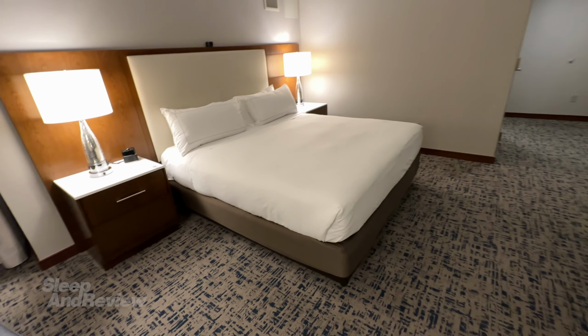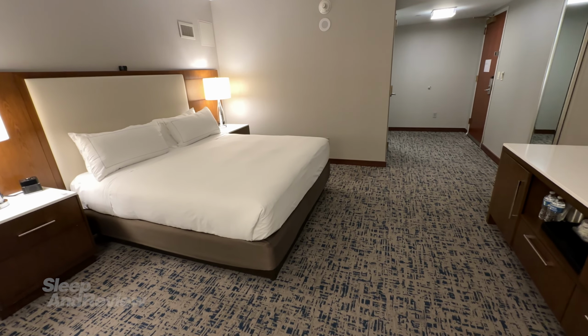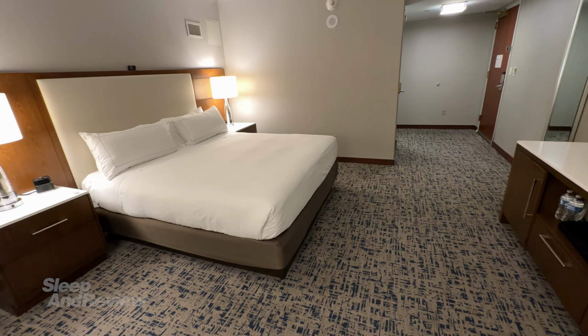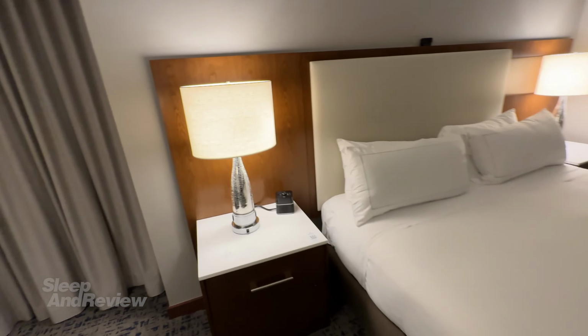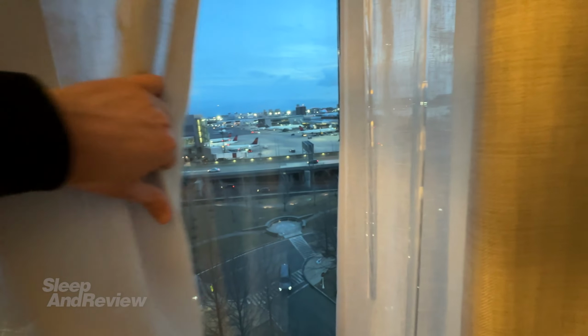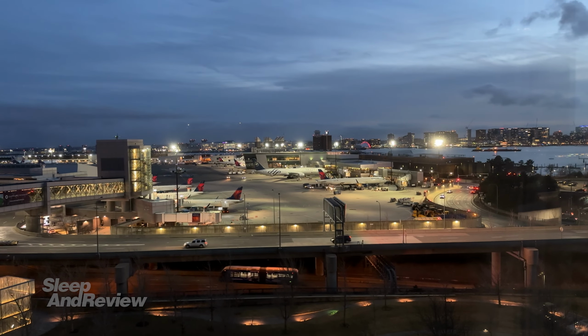I mean, it's kind of expensive for what you're seeing here. I don't even want to tell you how much I paid, but it was expensive. A lot more expensive than what you would get in downtown Boston, I'm sure. But anyway, let me show you this view. I am right at the airport. So there you go. Let me zoom in here a little bit.